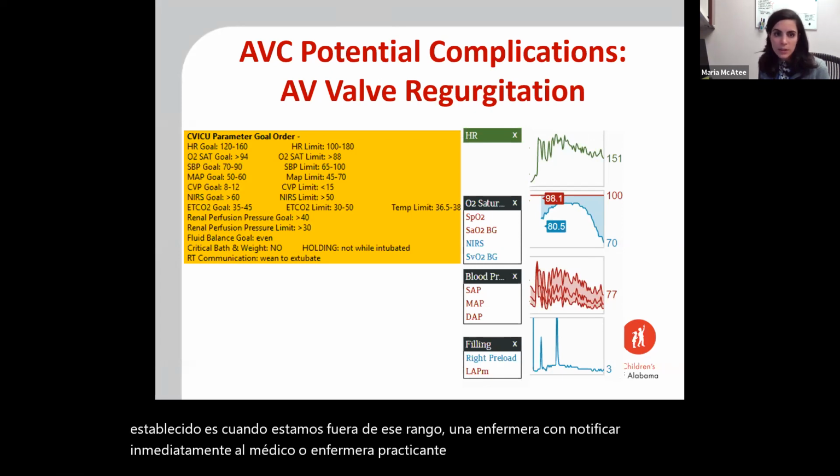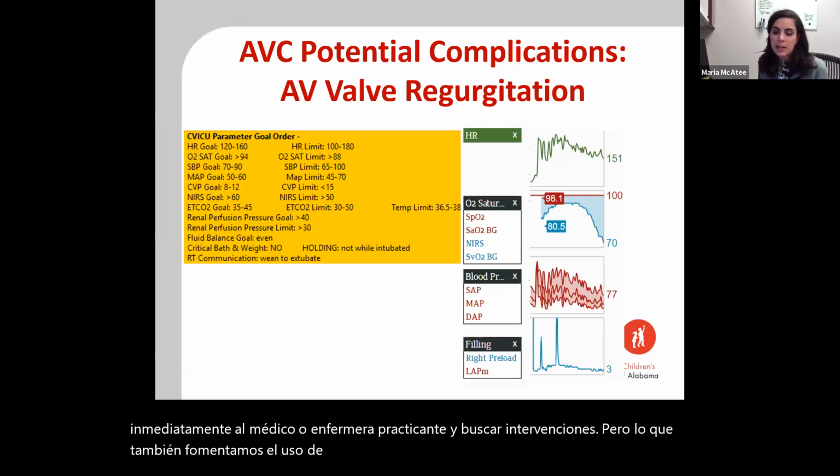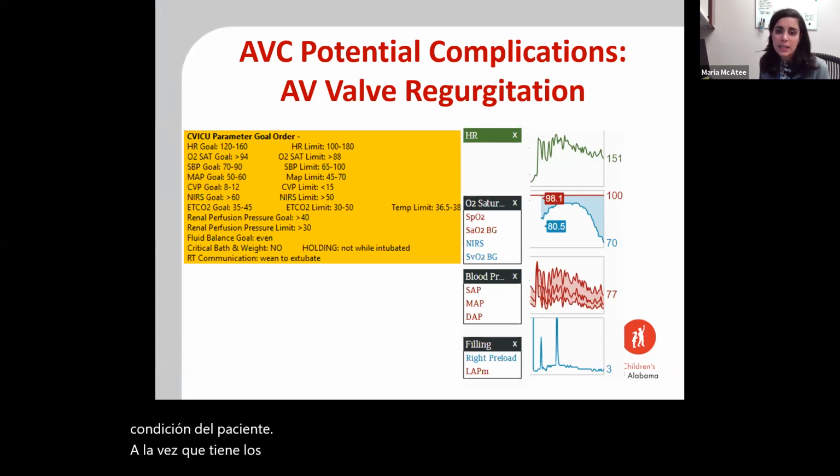But what we also encourage is use of hemodynamic goals. This is an opportunity that allows nurses to work within their scope and troubleshoot a patient condition, while also having the set limits to encourage patient safety.